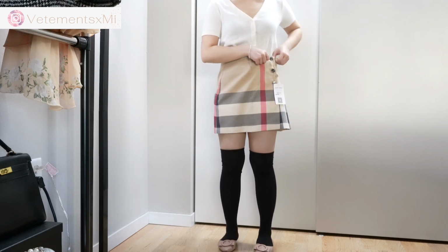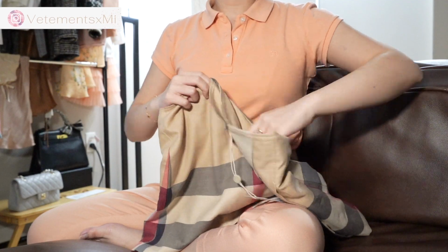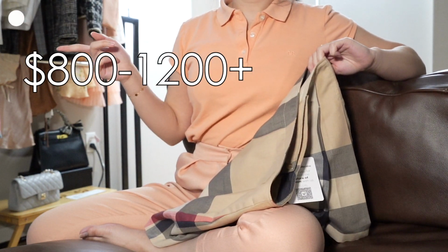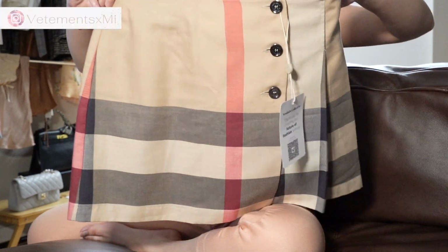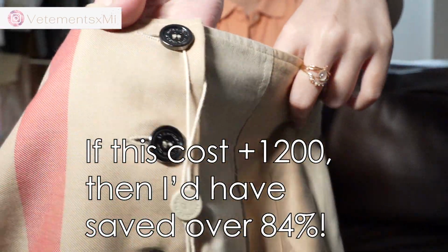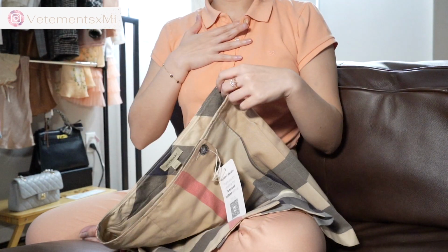But I trusted Vestiaire Collective enough to purchase this skirt, because normally Burberry skirts, brand new, cost, gosh, I looked it up and it was around $800 to $1,000 or over $1,000 for a Burberry skirt that was brand new. And this, it has pleated detail as well as these shiny metal finish buttons. This was only like $200. And it's slightly loose at the waist, so I'll make my own alterations to it.